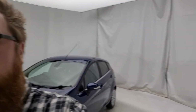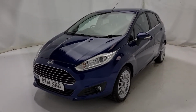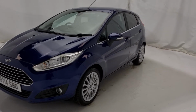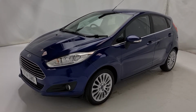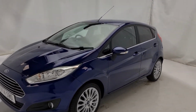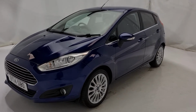As promised, here is the absolutely gorgeous Fiesta. So this one is the automatic EcoBoost, that's the 1 litre EcoBoost engine. I'm going to walk around and just point out a couple of little things that I've spotted on the bodywork, but the overall message is the car is really, really bright looking.